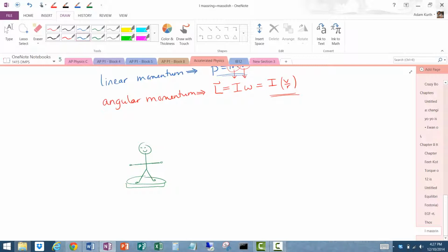So what happened? What happened? Did you notice that the velocity went up? They started spinning faster and faster as they pulled their arms in. If you put your arms out again, they slow down and speed up and slow down and speed up, just like the ice skaters do, the figure skaters do when they're spinning, spinning, spinning, right?